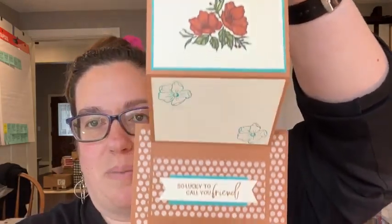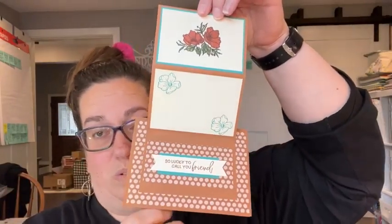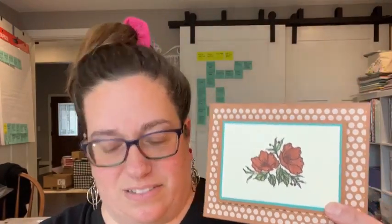So, fun little panel card. And it says, "So lucky to call you friend." That's really cool. I like this fold. And I love the way the Cinnamon Cider paper looks on that. Very cool.